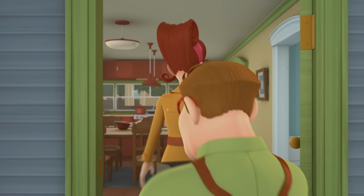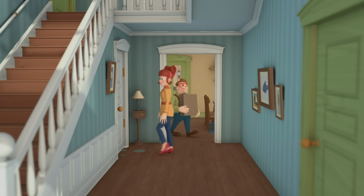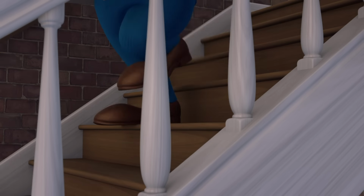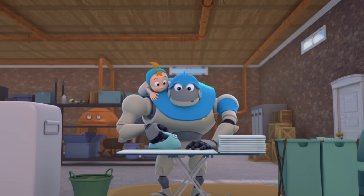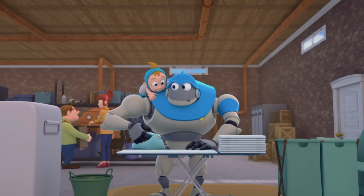Did you see that cute little baby outfit earlier? Mm-hmm. I would have bought it for Daniel. Too bad it was out of stock. Sure. Leave the box right here. Okay.